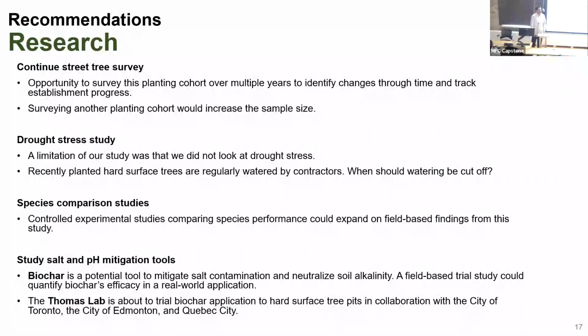And then also if we surveyed another planting cohort, that would immediately double our sample size and maybe reveal more significant relationships. A limitation of our study is that we didn't look at drought stress, which is an important stressor for these hard surface trees. We didn't look at it because these recently planted trees get watered by the city during the summer.